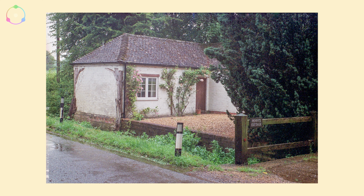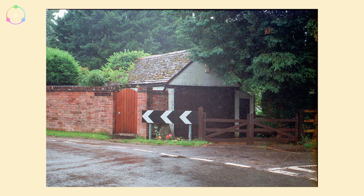So knowing I had 2 shots left in the Bessa, as I was driving home I came across these 2 shots which I really like in a village just up the road from where I was, so really happy to finish a roll on these 2 shots.